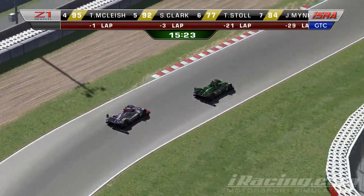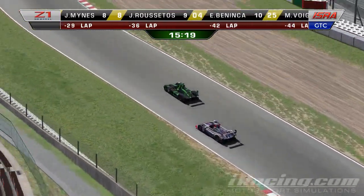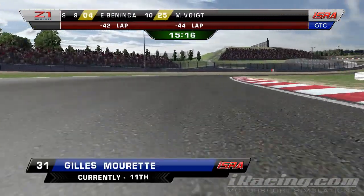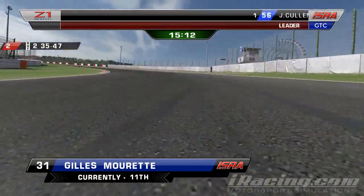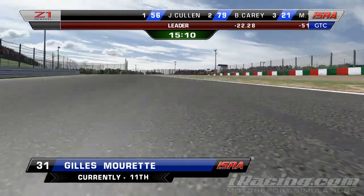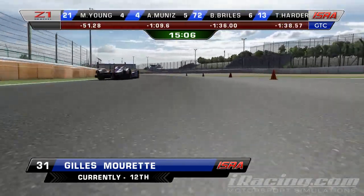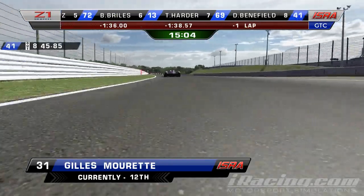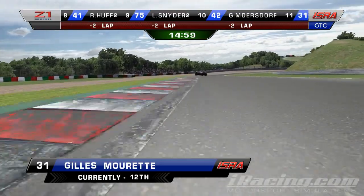Back to the battle here as they're both pretty damaged right now. Yeah, it looks like Moret is even more damaged than John Kelly is at the moment. You can see the closing speed that Kelly had over Moret, and let's see if he just pulls over to let him through. And there it is. Alright, so John Kelly is back up to 11th.